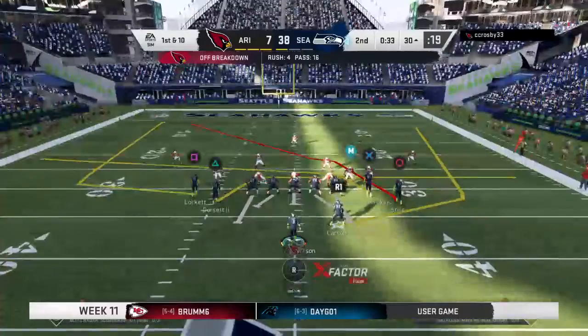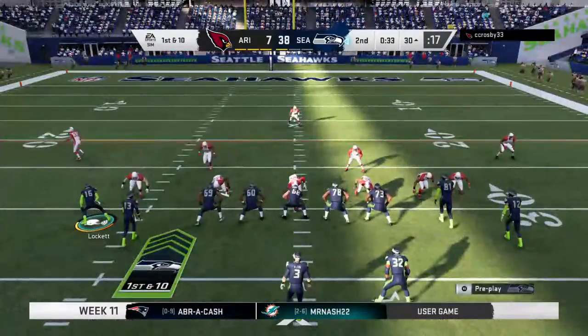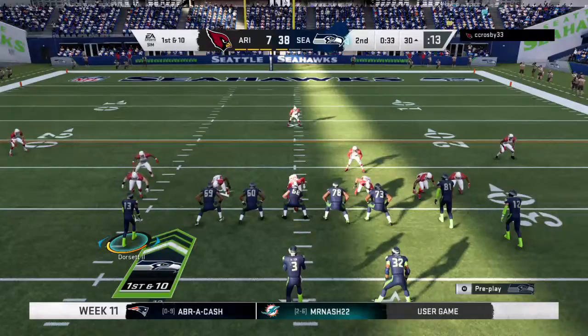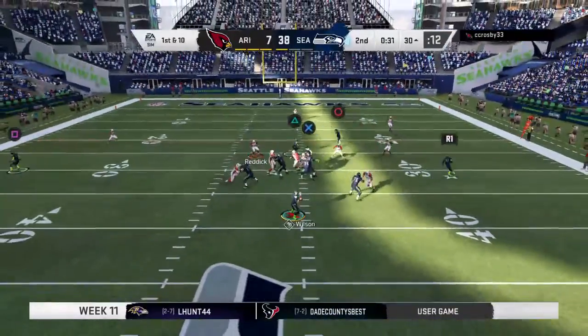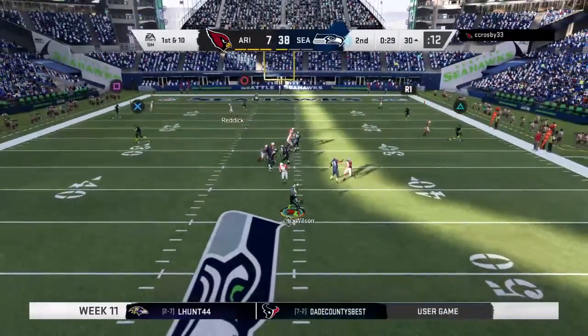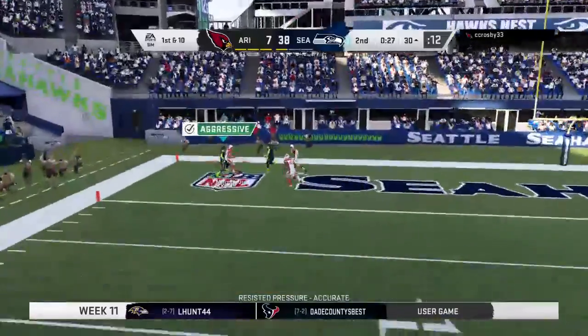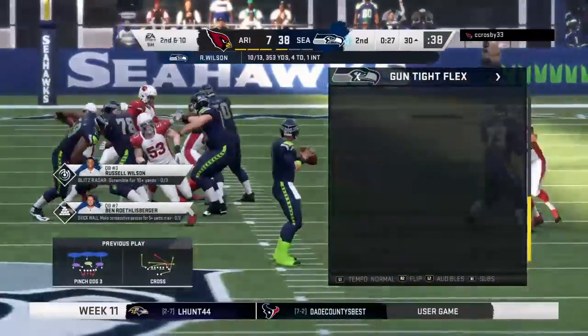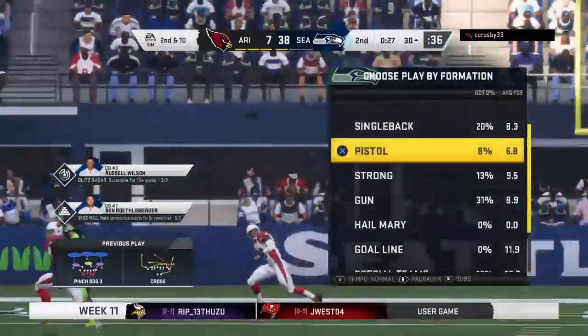So 1st and 10 now from the 30. From the shotgun, Wilson. He's going to rifle one deep left side. And that is incomplete. Showed off the arm strength there, but to no avail.